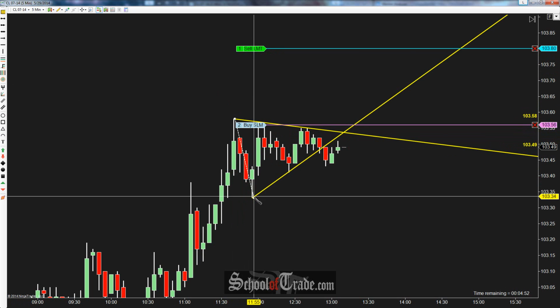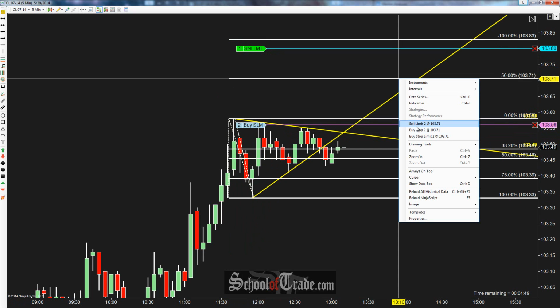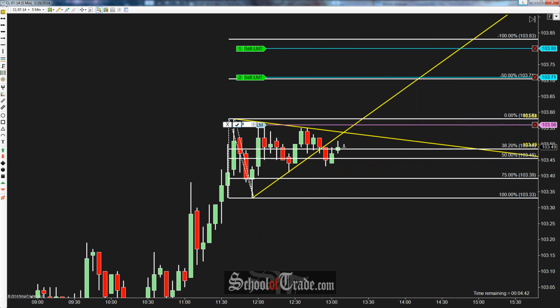I didn't mean to delete that drawing, so we'll just draw that back on there. We'll get the first target here at 103.71. Based on this risk right now, we're looking at 13 ticks. We can actually go up to 4 contracts on this one, so we'll do 2 and 2 and then 4 to enter right here. So we're looking long at 103.56 for 4 contracts.